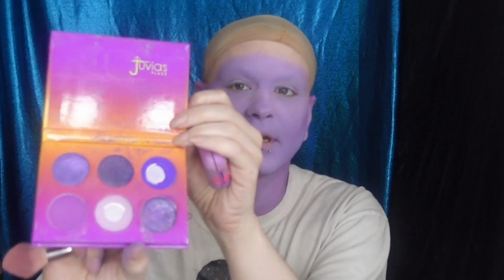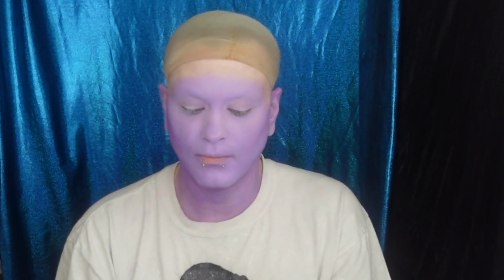Now I'm gonna go in with things I wish I had with me on the show, but I didn't. I literally forgot this palette at home. The Juvia's Place, the Nubian Royal. It's like all purples. I've used it very well. But every time I do a purple skin look, I always use this to contour with, and I didn't bring it with me. So I don't even know how I made this happen on the show, but today we have this.